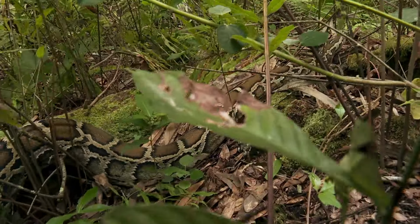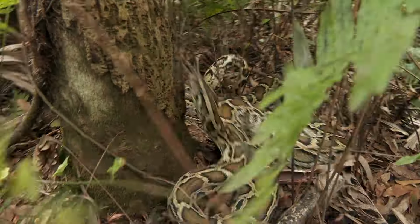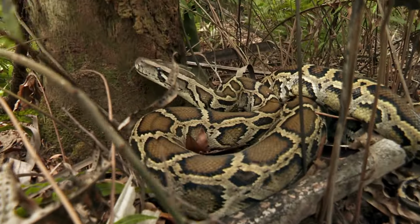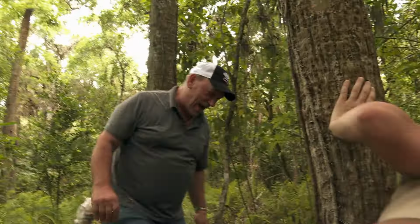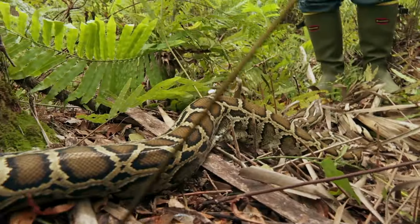Watch him, Pee-wee. Ooh, she's protecting that tail. She's curling up. Ooh, be careful. Ooh, that thing is big. You hear him? Mm-hmm. That's a young snake, too. She's looking right at me. She's protecting that tail, dude.